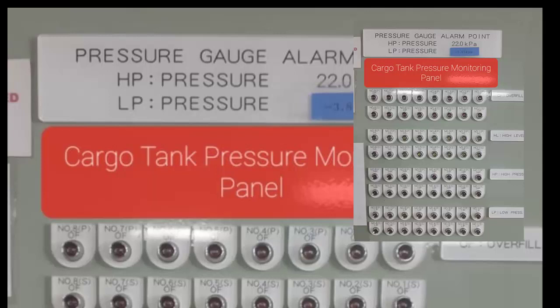Now, why do we need to monitor? This is quite important. When you have a high pressure, the chances are that one of your venting valves will open, and then you will have a so-called uncontrolled venting of vapors or gases coming out from the tanks, and you don't want that to happen, especially when you are alongside in a port. You're talking about a chemical cargo, and that's quite something you don't want to happen.